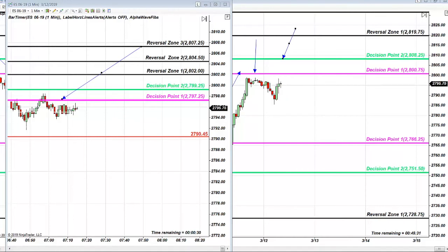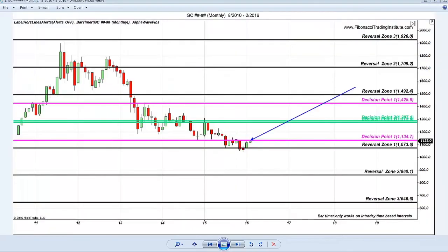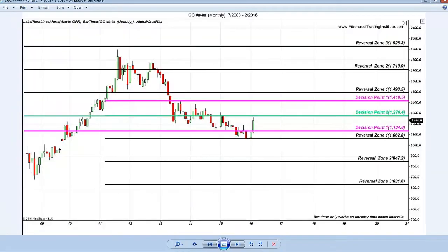Just like bonds, just like Amazon, just like Apple. It is all the same. This is gold in 2016 at key Fibonacci resistance, the end of the minor trend. Gold tries to stage a bullish rally for a couple of months. And this is what happens next when gold skyrockets through.